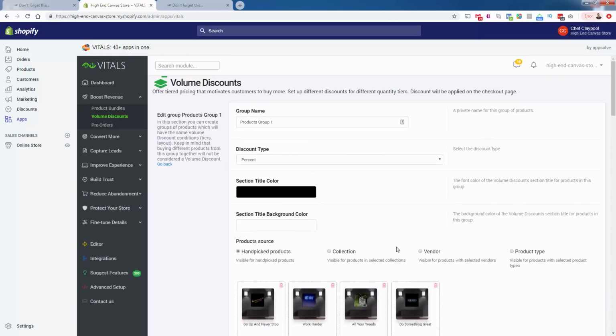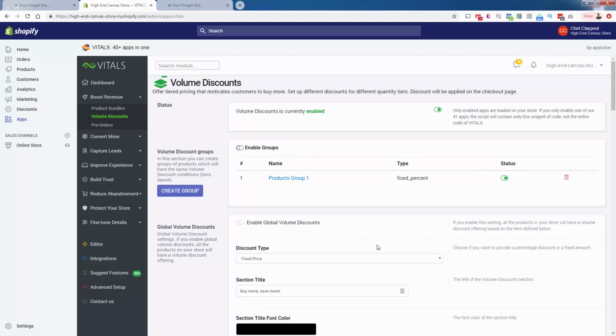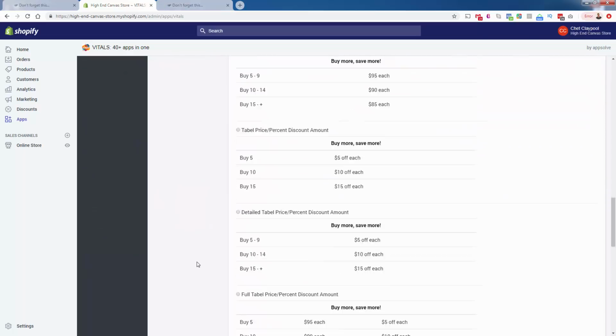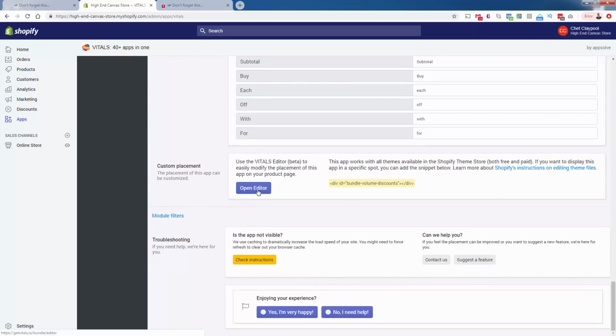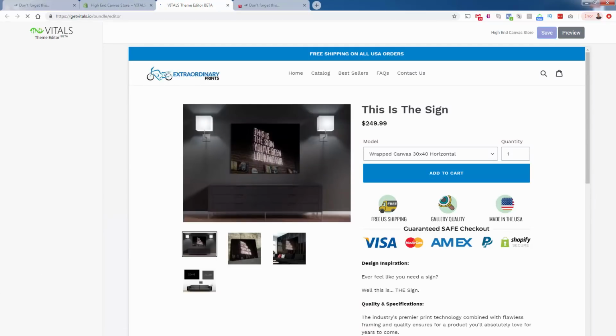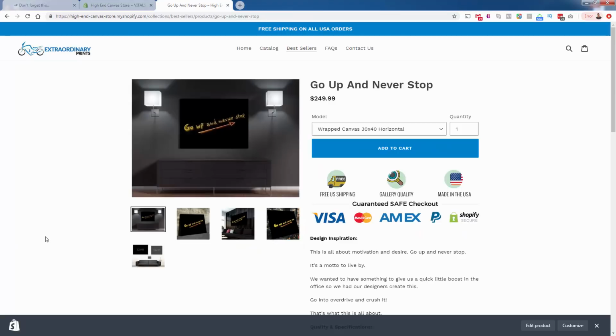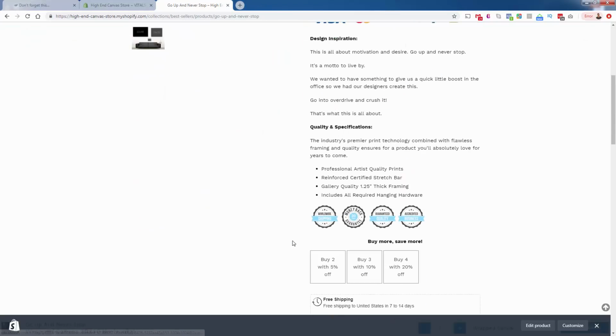Okay, now we can go back over here to our volume discounts. We have our first group. It is turned on. If we wanted to have every single product, like I said, we could just turn on global volume discounts. As it is right now, we have 4 out of the 5 products being set up. We could open up the editor if we want to take a look at this, and I'll just pause this and do a quick reload. Okay, reload the page.